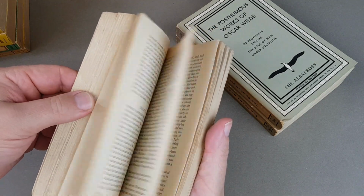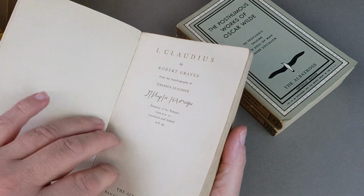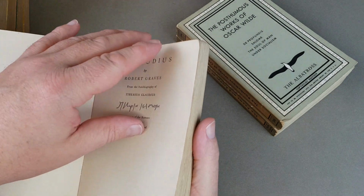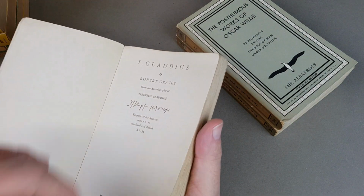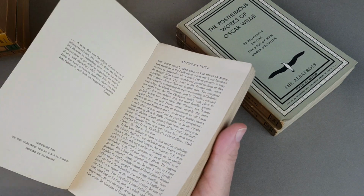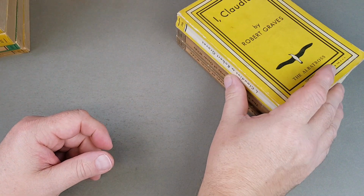I don't think I've got Claudius the God, but we can only assume that they published it. But of course, when this one came out, I wonder if it's dated. I mean, the original firsts were only a couple of years prior to this, I'm guessing. In 1935, I think. I, Claudius was first published in like 1930 or 1932.